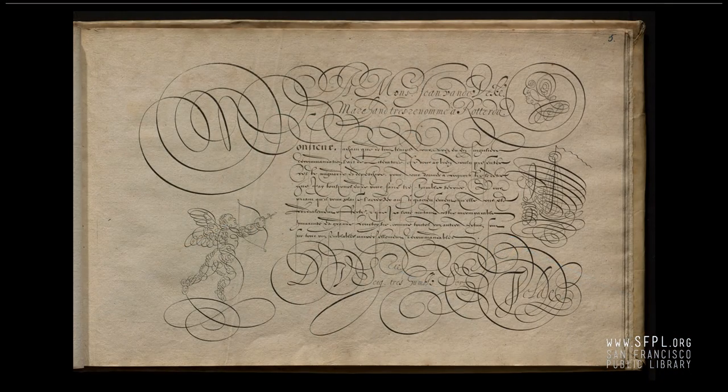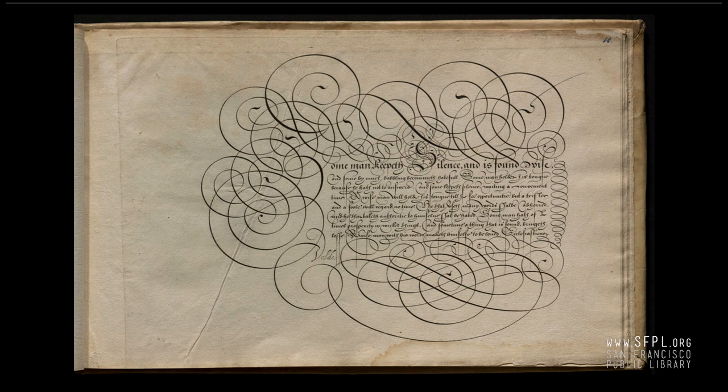And by this time of the engraved writing books, this is about 100 years after the very first writing books, they're pretty much show-off pieces. In fact, the largest word on every page in the Van de Velde is Velde. You can see it in the bottom right there. And here are some other example pages. These are spectacular works of calligraphy and engraving and printing.